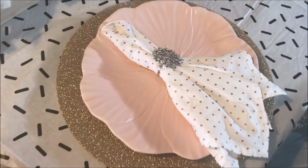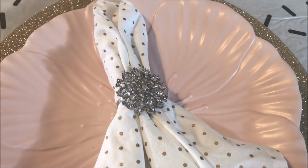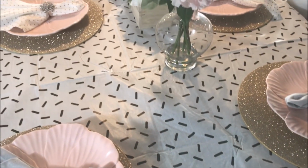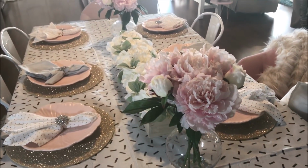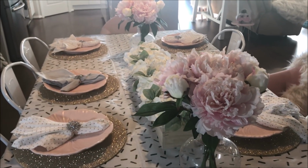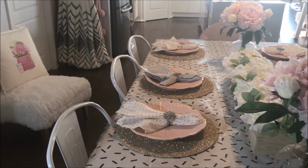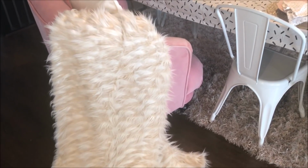Majority of the stuff here, I paid less than $5, guys. The tablecloth was just $5, the gold chargers just $2. So when next you're out shopping, look for similar things like this that you could actually group together. By taking such affordable pieces, you can give them that high-end look without breaking the budget.